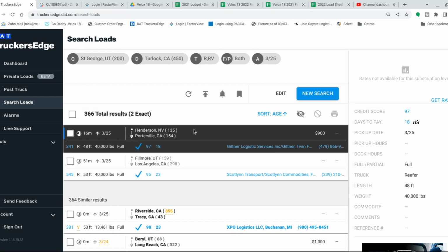Yeah, 2 loads, man. 2 loads, Henderson to Porterville. Porterville's 150 miles south of me, but still, $900 is not a great rate. I mean, it's 341 miles. So it is, and I'd be deadheading from St. George. So I'd be 135 deadhead on that side and 154 deadhead on the back side just to get home. So you add those into the equation, it's pretty much an extra 300 miles. So I'd be looking at 650 miles for $900. Man, I can't do that.